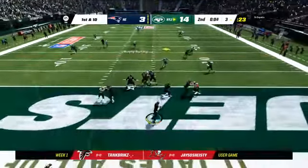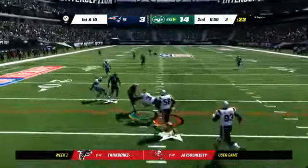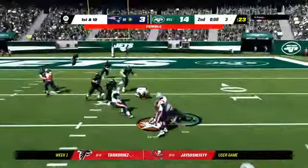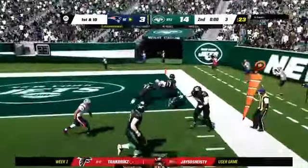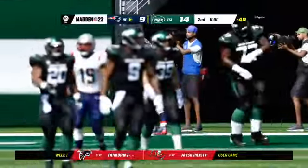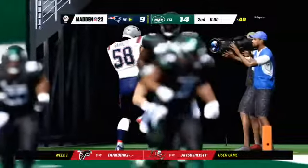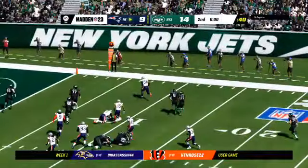From deep in their own territory, they look to throw. Jones hit, and the ball's out. And it's picked up by the Patriots. And he brings it back. Can you believe it? An offensive, defensive disaster on the final play of the first half. They just had to hold on to the ball.